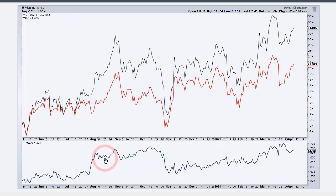And then you can do a ratio chart. These aren't as reliable long-term because you can see Mastercard's clearly up by more, but the ratio is still below this high. So I think that's a bit misleading in that regard. But you can see the ratio is rising. I prefer to put two performance lines instead of using ratio charts personally.